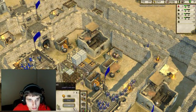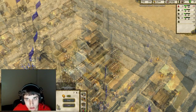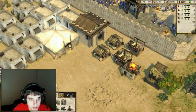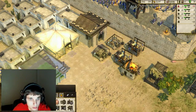And obviously you can sell stuff that you don't need anymore. Making me a ton of money, which I'll need to replace all my troops with eventually. Rebuild my barracks.